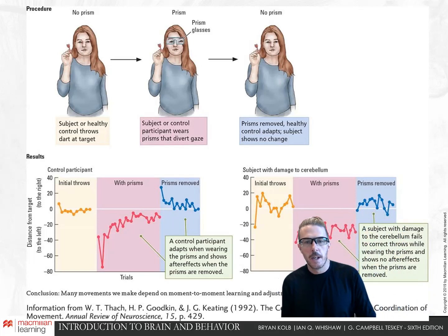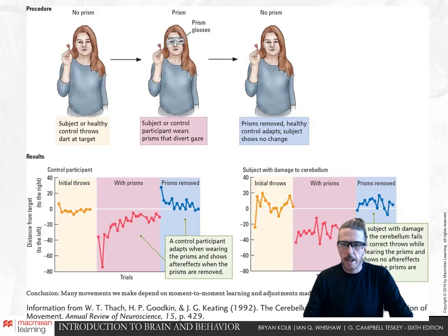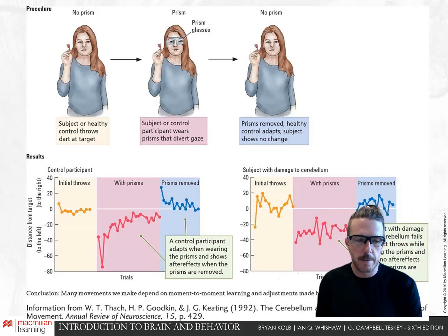Patients with damage to their cerebellum, however, showed no improvement once they had the original decrement from the prism glasses. And then when the prism glasses were taken off, they showed no rebound effect. So the cerebellum was not adjusting their movement on the fly.